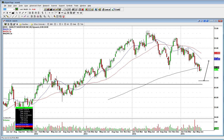What markets like to do is go back to where their breakout points were, not necessarily to the penny, but they like to go to those levels. And once they get to those levels, that's where they have a lot of memory. That's where the institutions that originally supported the stock will come back in and support it again. So that's what we want to do.